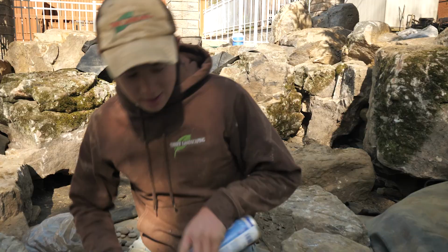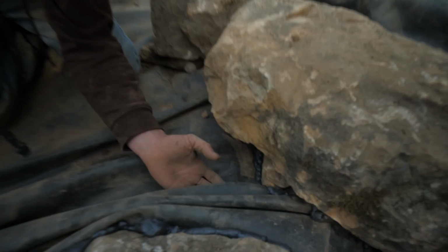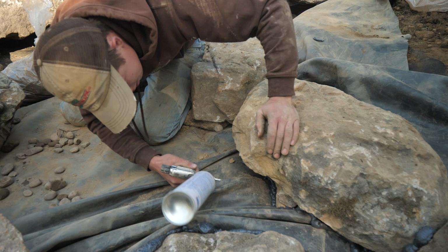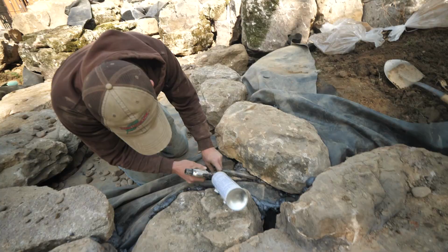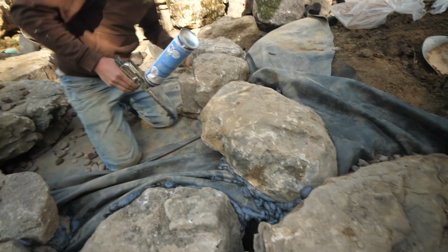I'm gonna foam more carefully. That was cruising pretty good. You have to watch these folds, because water can go underneath these folds and just slip its way underneath that rock and come out over here instead of going over. These folds, I try not to create them in the first place, but you always get folds. I stick my tip down in there and really foam that up good to make sure I don't have water going down those cracks of liner. So there you go. Hopefully that makes sense.